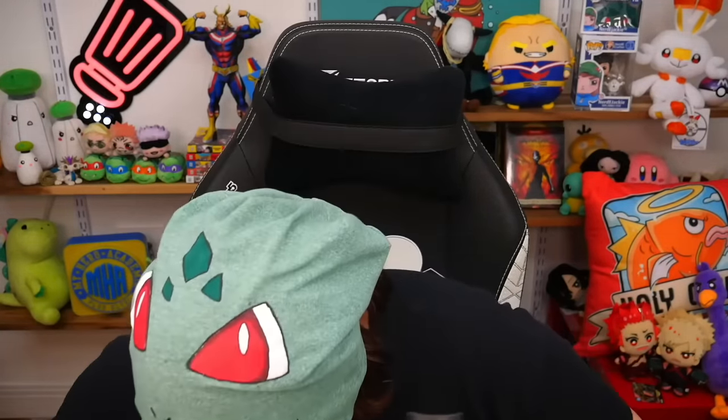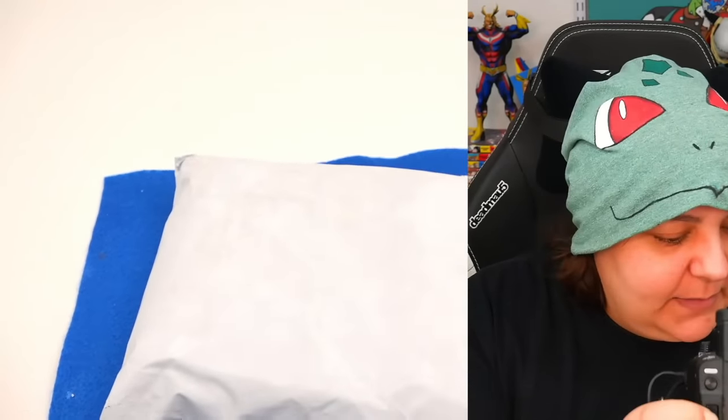They made really pretty diamonds though. Oh my god. I have goosebumps. Oh gosh. Oh no. Oh boy. Oh my gosh. Next small package. Now we're getting into the medium territory.